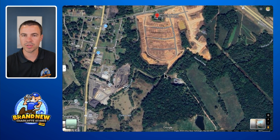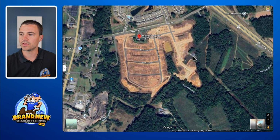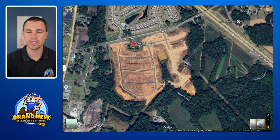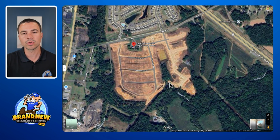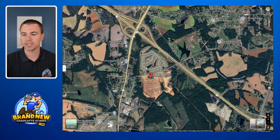So where you see these trees are cut out right here, that is going to be a power line running through the back of the neighborhood that you can see. So keep that in mind as you're looking at lots, if that is something that you want to be aware of. You can probably see it in some of my drone footage here, but I'd like to make sure that everyone is always at least aware of that.